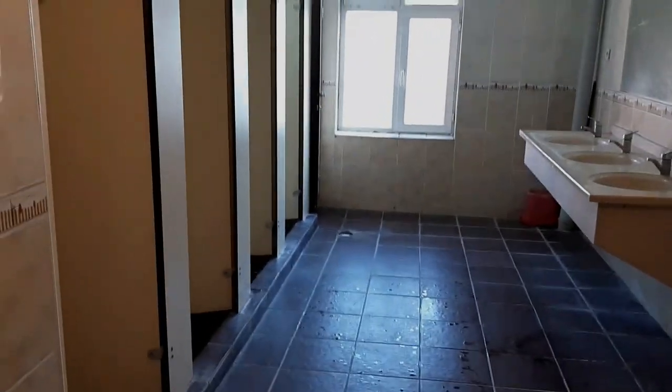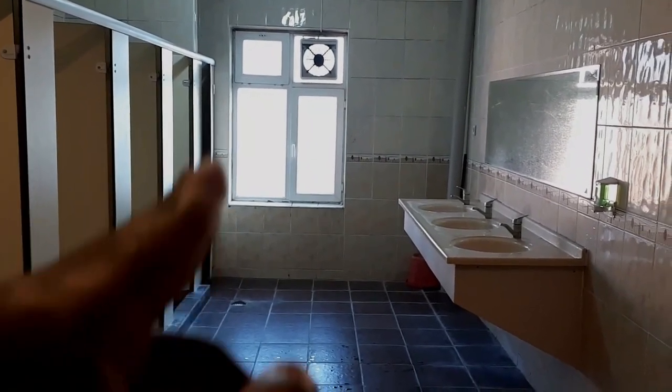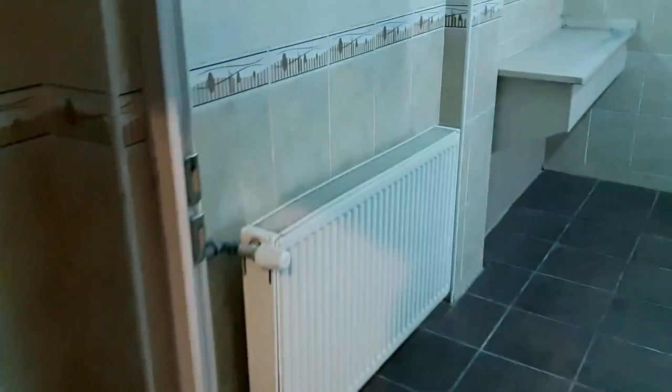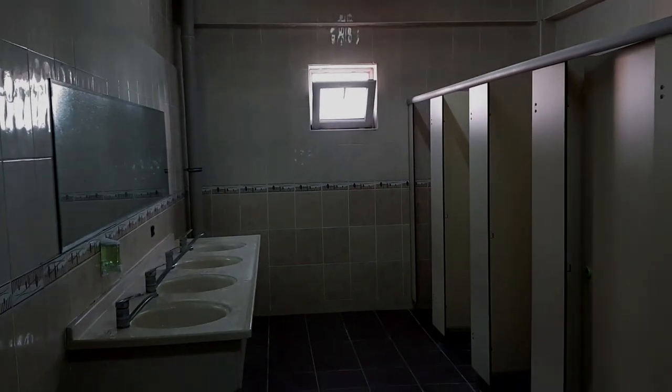This is the bathroom in this block. This is basically what it is. 1, 2, 3, 4. Now to the toilet. This is a heater for heat, and you have a mirror here. So this is the toilet, basically what it looks like.